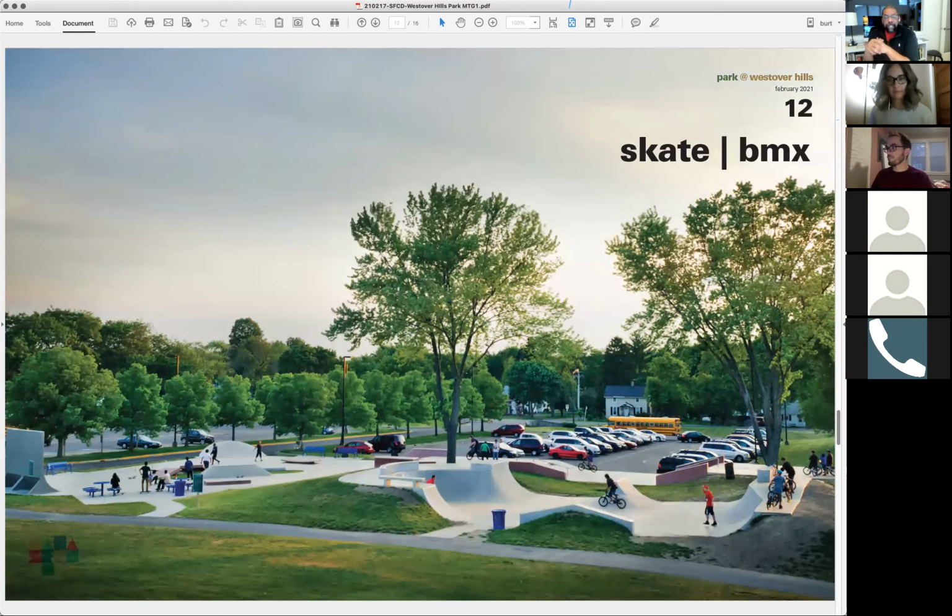So I know there's a lot of conversation too about the skate amenity in this park, but I think it's a really lovely integration of amorphic forms into the park. And when we are intentional about what it is and where it is, I think it becomes more of an asset than anything.